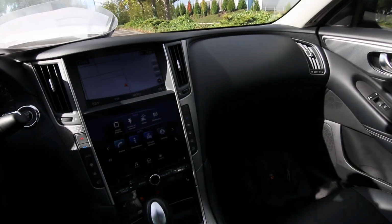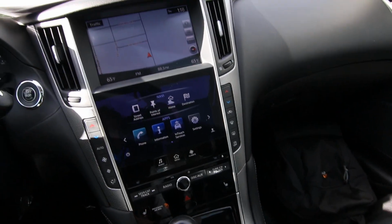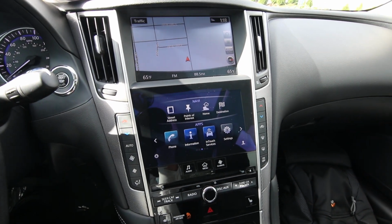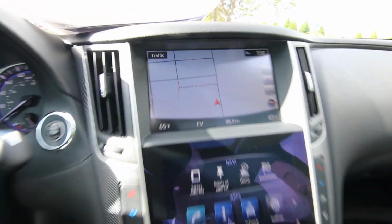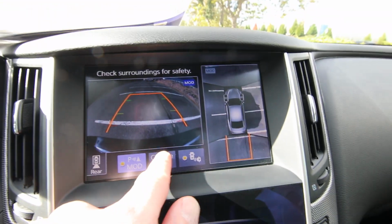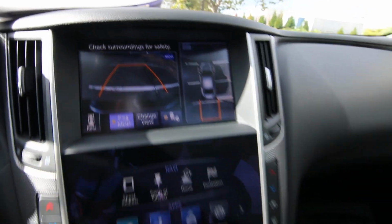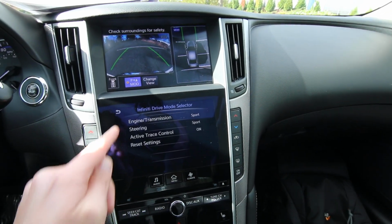And of course, we can print you up a copy or email you one if you want to look it over yourself. We have a moonroof, heated seats, heated steering wheel. You'll notice that this has a dual display system. The Q50 is actually one of the first vehicles to have a dual display system of this kind. The top screen is for navigation, parking camera. Notice you have a nice 360 camera, great for low speed, tight maneuvering situations. The bottom screen is a tablet-like interface for vehicle settings and apps.